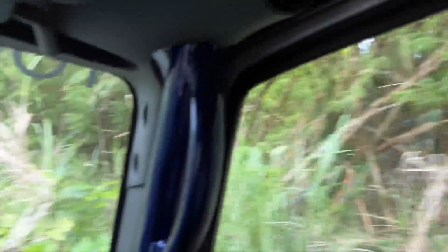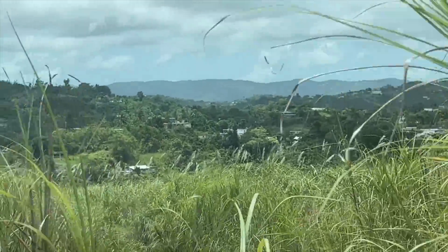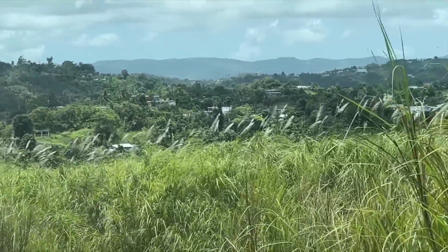Off-roading in the jungle, anyone? Not a bad view. So for today's articulation test, we took the extra long and also his brother's two-door non-stretch JK, the Cherry Bomb. And guys, the difference is unreal. I knew it was gonna be different, but I didn't realize it was gonna be so different.